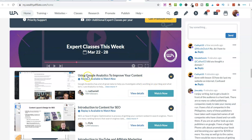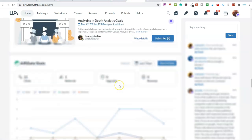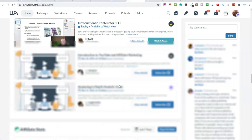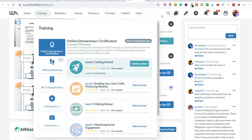You can go ahead and look at this, using Google Analytics to improve your content. Introduction to content for search engine optimization. And look, if you're looking at this thinking, oh, well, this looks a bit overwhelming, then you don't need to worry, because literally all you do here is, you see at the top where it says training? Click on there and you can go through, look, you can go through this one, there's an affiliate bootcamp and lots more in here. But it just walks through everything you need to know about making money, specifically with a blog and affiliate marketing.